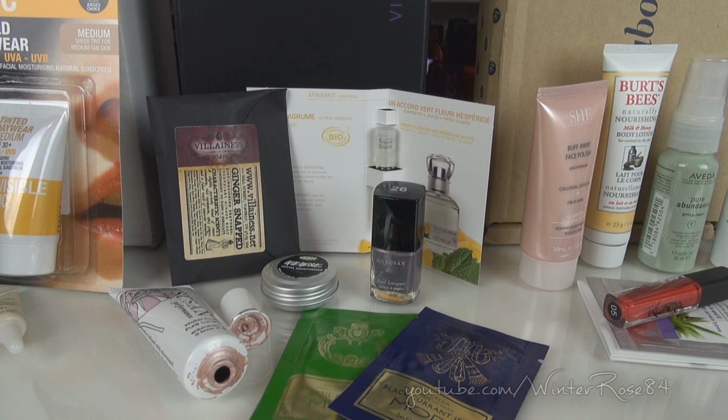I'm very impressed that they included something like this in their box because a lot of people wouldn't have access to this brand, and I think it's a fantastic brand. So that's a big thumbs up from me that they've included something a little out of the ordinary, and it is a great product. And the last sample is the Aquarelle Eau de Parfum.